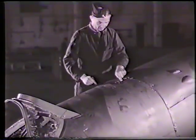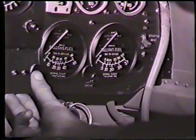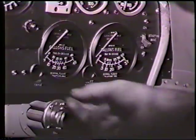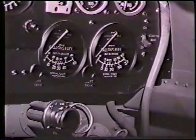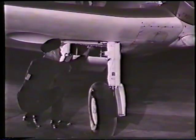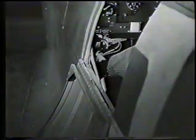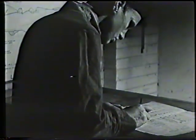The fitter ensures that the fuel filler cap is secure. Next, the fuel gauges for the two internal tanks. One contained 48, the other 37 imperial gallons. The airman then checks and cleans the engine radiator intake. In the cockpit, an airframe rigger operates the shutter which controls the radiator temperature. The Form 700 is signed. The daily inspection is complete.